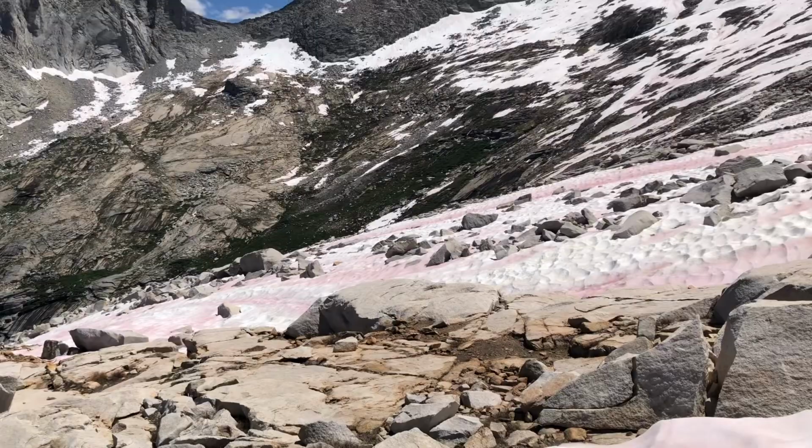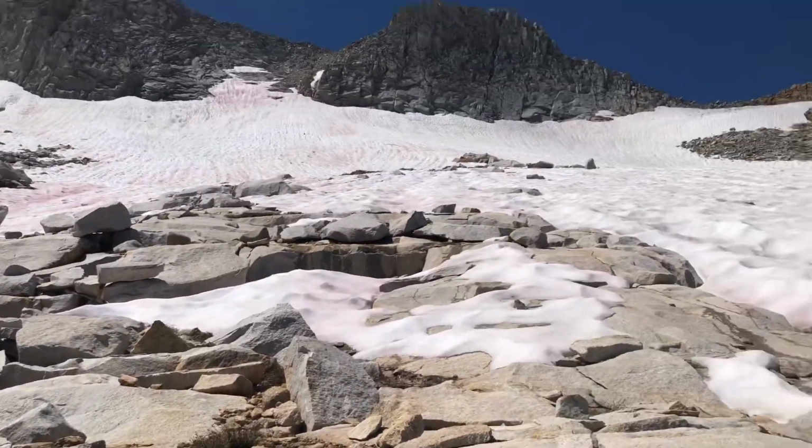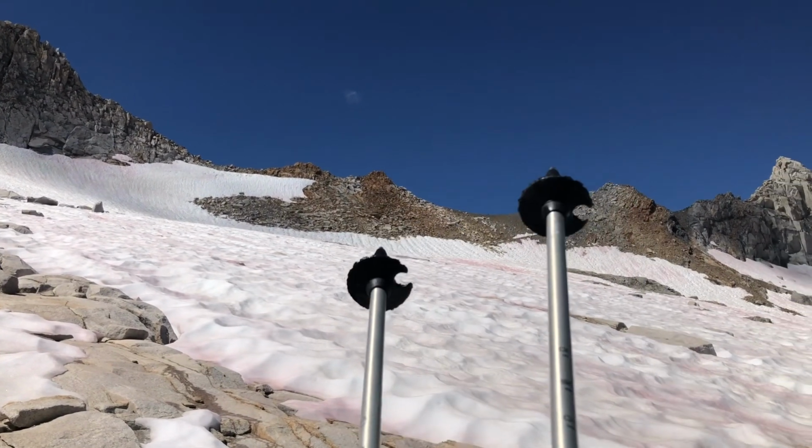All right, so we lost the trail in the snow a while ago, so we've just been following this rock shelf, and I'm pretty sure the pass is there. So that's where we're headed.